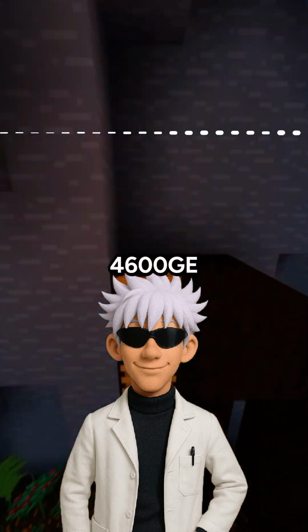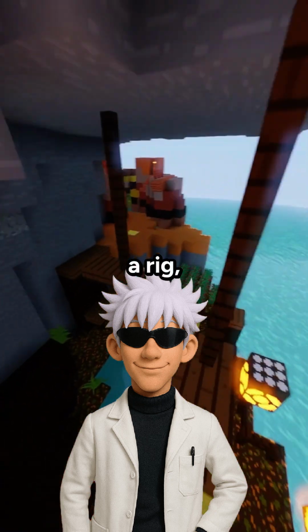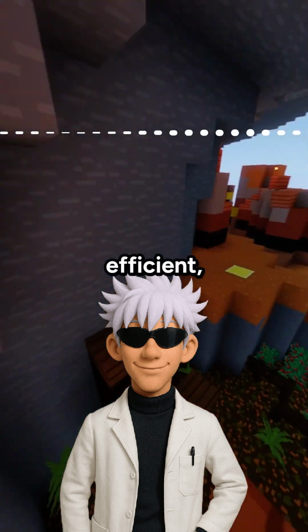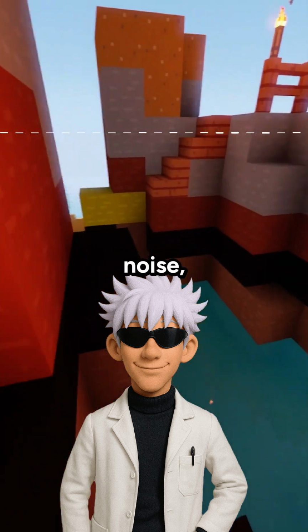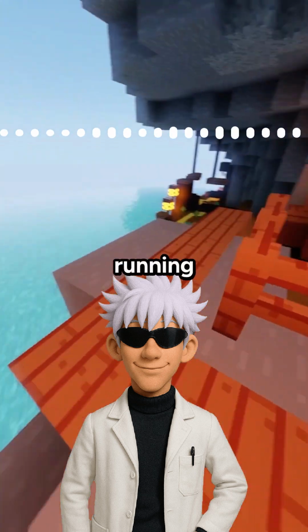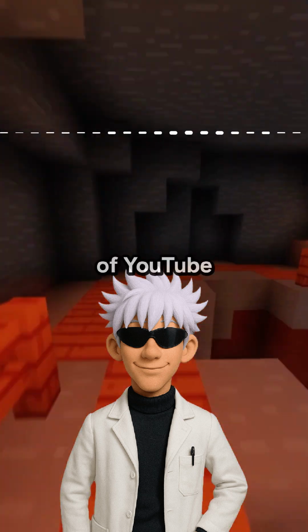You slap that 4600GE into a rig. You're building a system that's cool, efficient, and silent as hell. 15-watt TDP. That means less heat, less noise, and you won't fry eggs on your case when you're running late-night code or editing 8 tabs of YouTube tutorials.